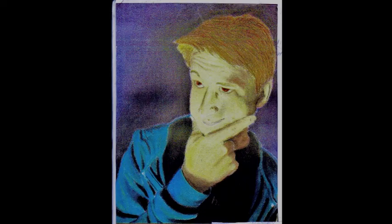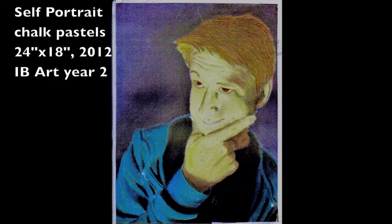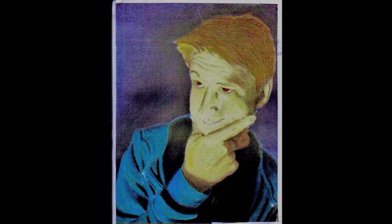And finally, for the last piece that I'll be showing, in the second year of my IB art class, I decided to make a dramatic portrait of myself using unrealistic colors to show the light in my face, like greens and reds.